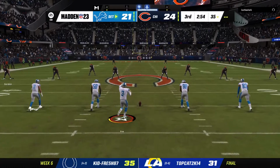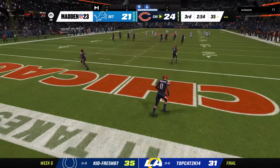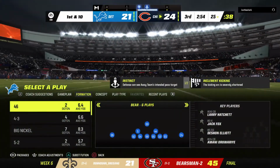Out there to boom this one away, maybe with some frustration after the PAT miss. And that'll carry over the back line of the end zone for a touchback.